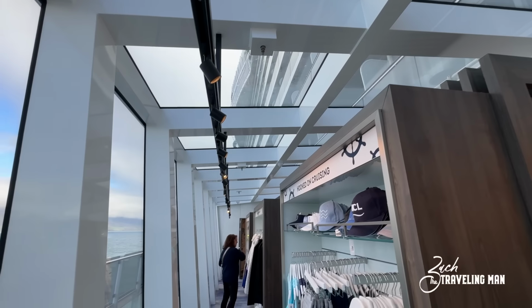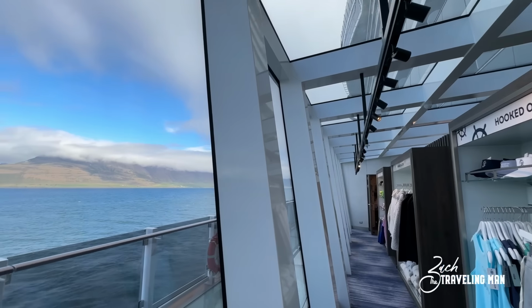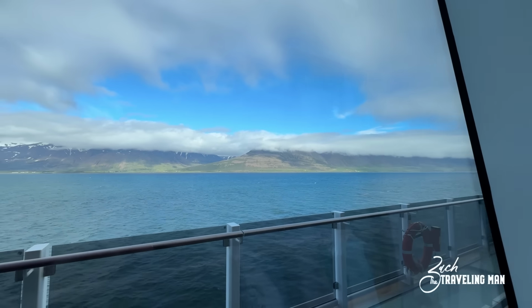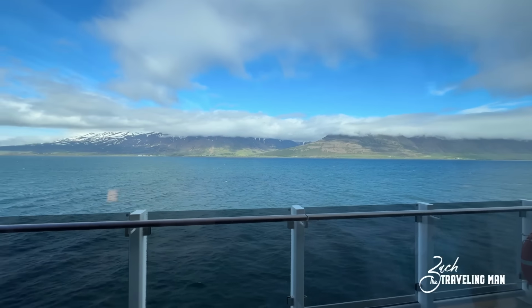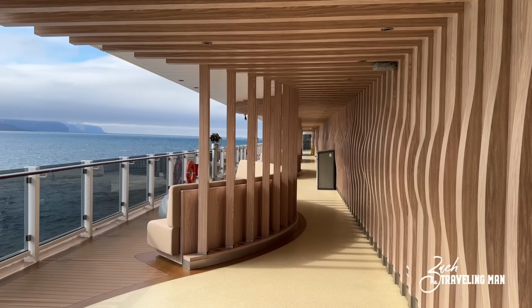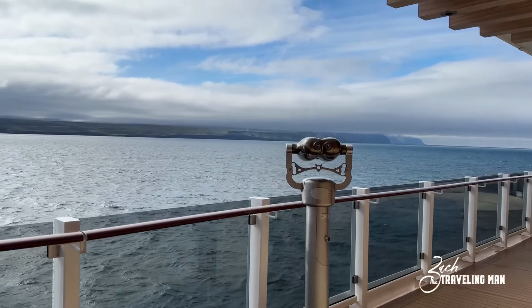You can actually walk, if you're a walker or a jogger and you want to go out there and get your morning steps in, you can walk all the way around that deck without having to go inside or anything. It's completely outside, which I really enjoyed. But there are so many spaces on Ocean Boulevard. There's just a seating area all the way forward. They've got, I think, 5 or 6 tables on each side of the ship.